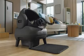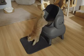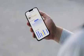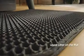Any types of cats can jump in and out easily without any security concerns. You can check detailed data on the app. Check assistance work. Perfect.